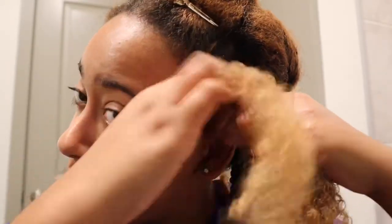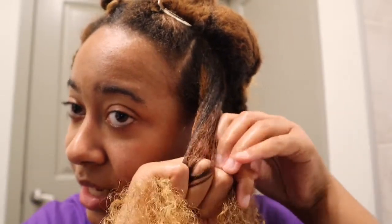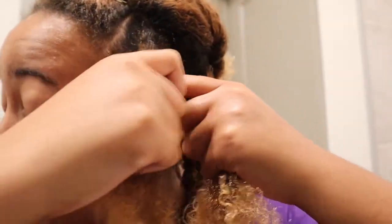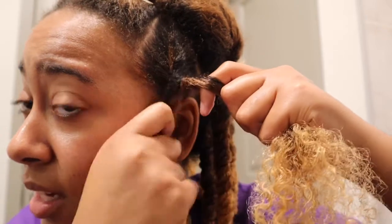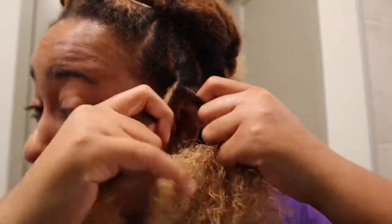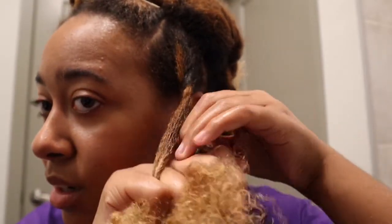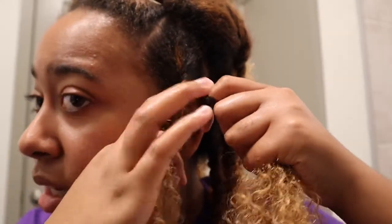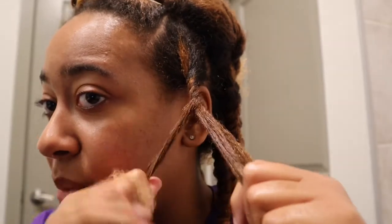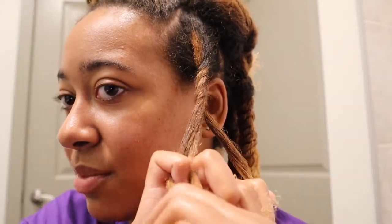So what I'm going to do is do that same motion just to get it started, and pull really tight on the outside so that it's secure. Every time I move one to the outside, I'm gonna pull it as tight as possible and then bring it under. Pull it and bring it under. Pull it and bring it under. And when I bring it under, I'm bringing it under both pieces and shifting them over.